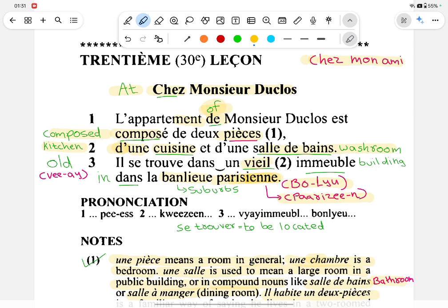Vieil, an adjective meaning old. Immeuble, building. Dans is a preposition meaning in. Over here the verb used is a reflexive verb, se trouver. It means to be located or to be situated. Il se trouve, it is situated. Also, why is il used? Even though it means he, because the apartment, it is masculine. So we'll have to use il. So it is situated in an old building.